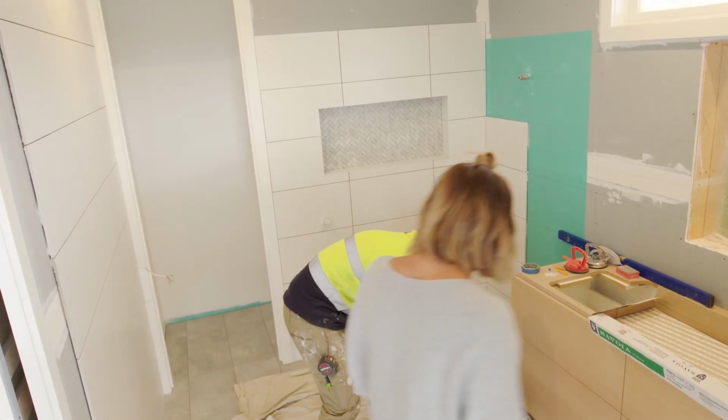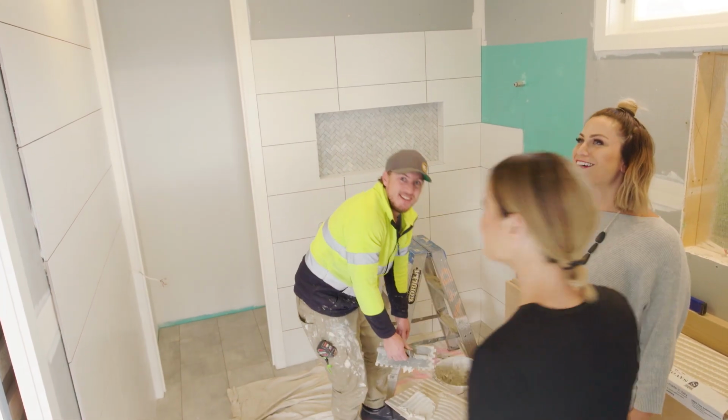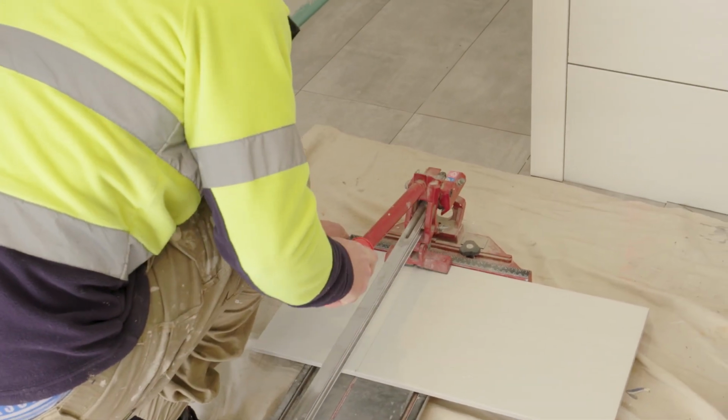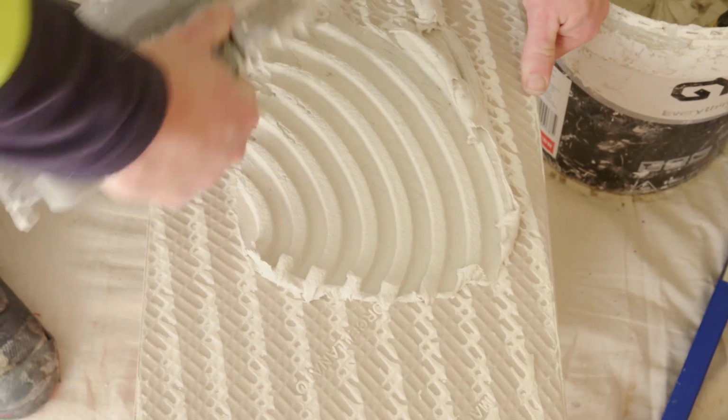Hello, how are you? Good, yourself? Hello, it's coming along. And to add a touch of glamour, a marble feature tile for the shower nib. Oh, I'm loving that herringbone tile. Looks beautiful. It's not too much and it's just that right amount of feature tile for that space. So we're really happy with how the tiles are coming along.